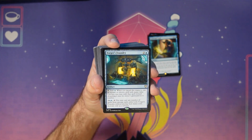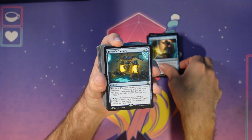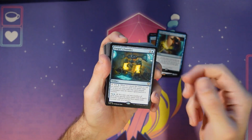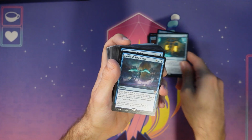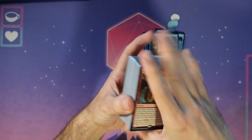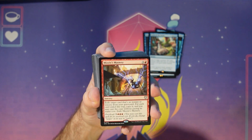You tap 5 mana, you cast all of them, and then you flip over, say, Lock and Load, and draw 5 or 6 cards, or one of your storm spells in here. It's pretty cool to have a big turn. I like this card a lot. Finale of the Revelation, a nice reprint. Curse this one again. Mizzix's Mastery, another great way to cast a bunch of spells out of your graveyard.